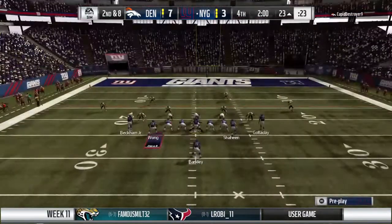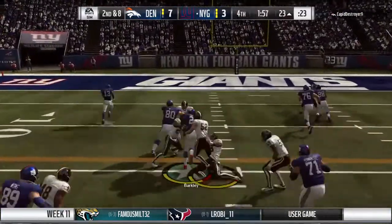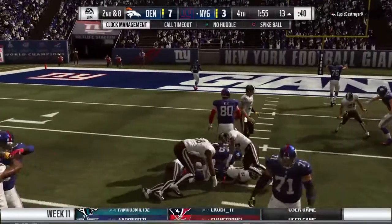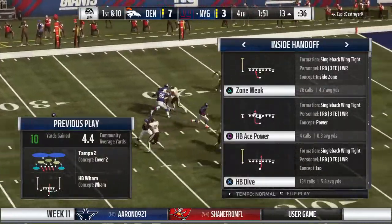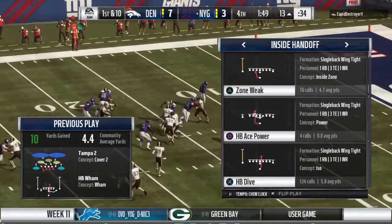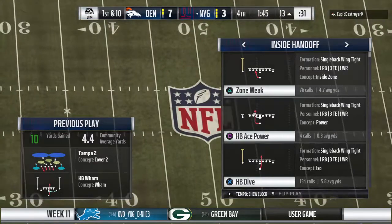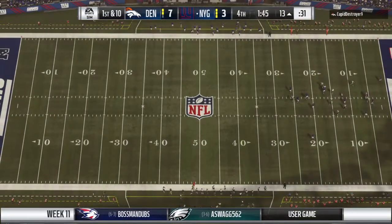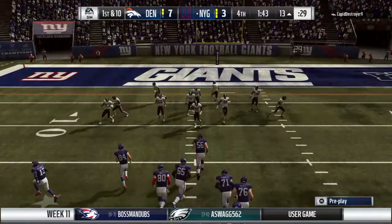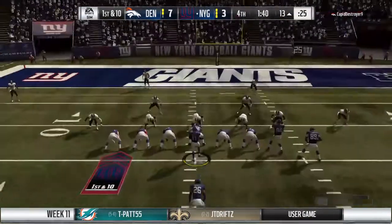Set! Green, 30. They'll run it again with Barkley. And down inside the 15 he goes. A nice pickup there, 10 yards, and it'll move the sticks. But they picked up a little bit of yardage there, and now, in this situation, should be in no hurry to run a play really fast. Let the clock wind down. So a solid run by Saquon Barkley, and another 1st and 10 here.